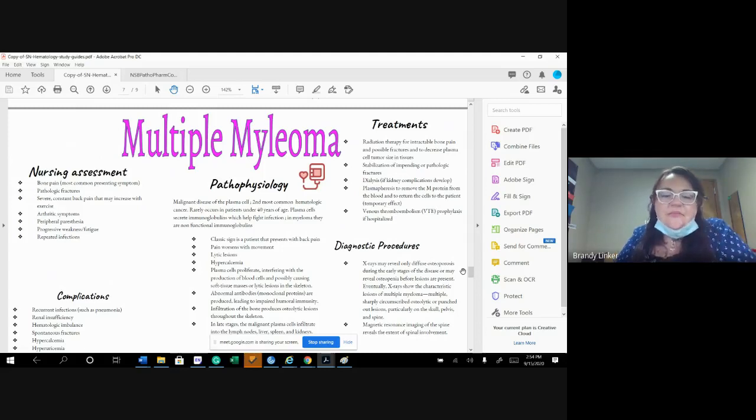Anyway, malignant disease of the plasma cells. So remember we talked about blood plasma makes up about 50% of whole blood, okay? And this is a disease of those cute little plasma cells. It's usually older people who get it. And the immunoglobulins in the blood plasma, like IgG, IgE, things like that, are not effective. So it mostly affects the patient's immune system.